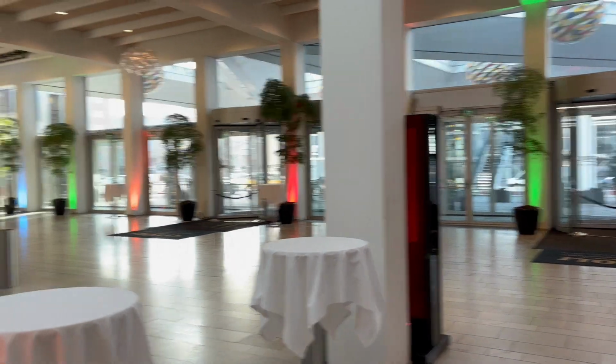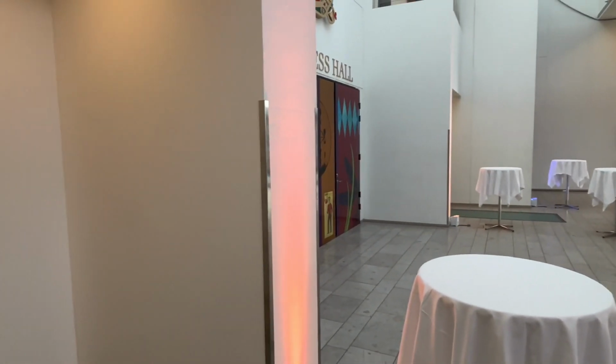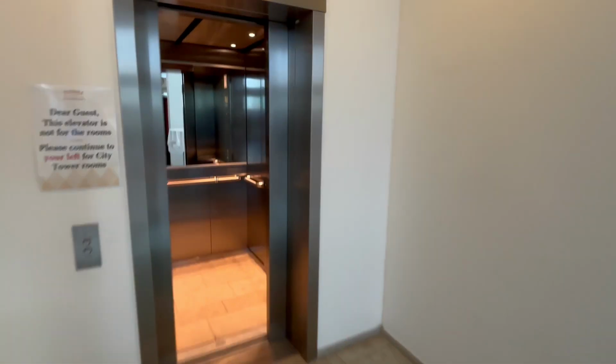This is the lobby area of the Tivoli Hotel and Congress Centre in Copenhagen, Denmark. And there are two lifts in this part of the hotel which only connect the Congress, the conference rooms.